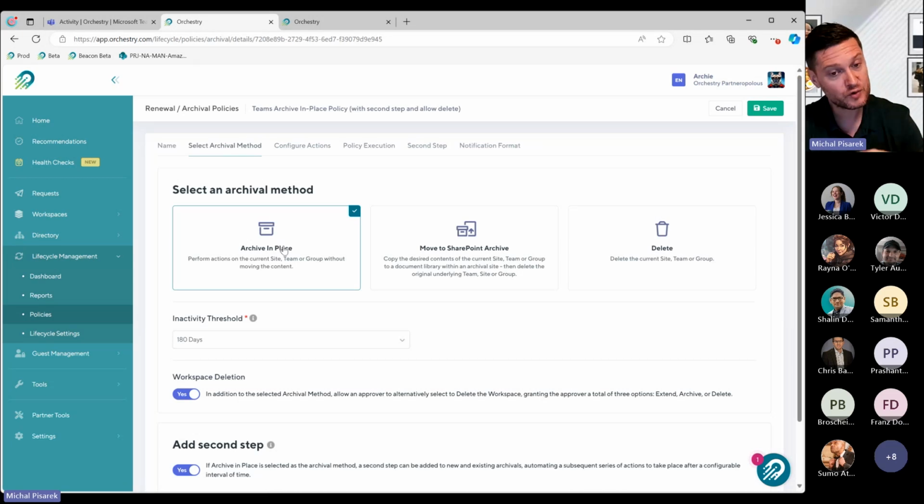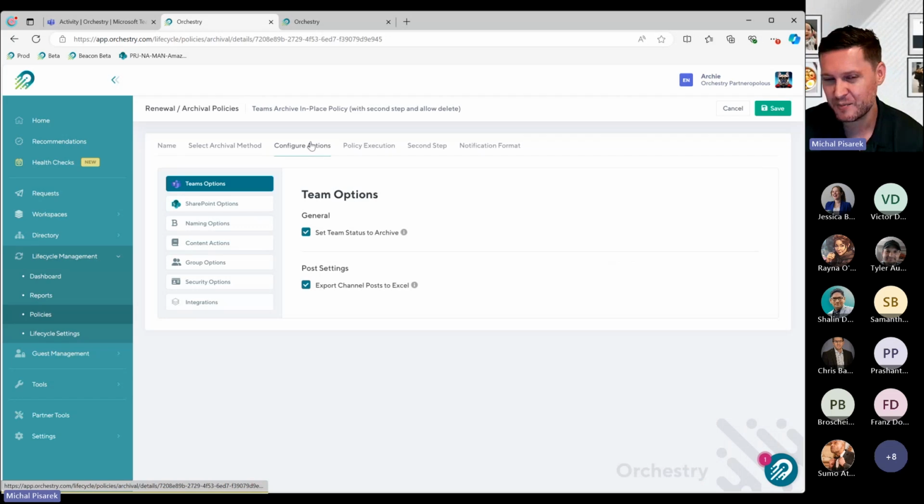Now, there's a number of different ways that we can archive content within SharePoint. And the simplest one to kind of understand how we deal with storage is called an archive in place. So what we're going to do here is we're going to say, okay, if someone says, I want to archive this, we're going to keep the team, we're going to keep the SharePoint site, we're going to keep it all where it is, but we're going to perform a series of actions around this, right? And this is something that M365 doesn't do for you, but Orchestry does.